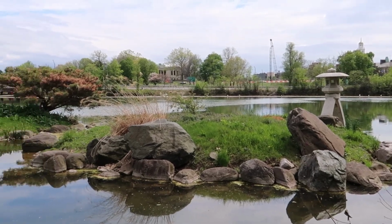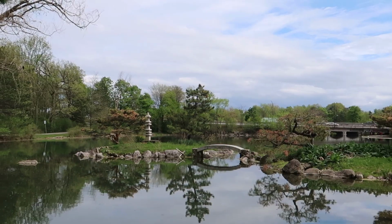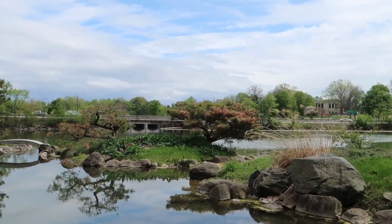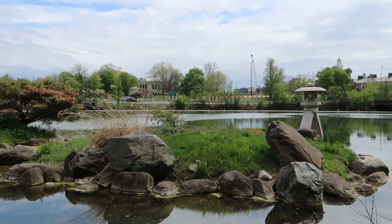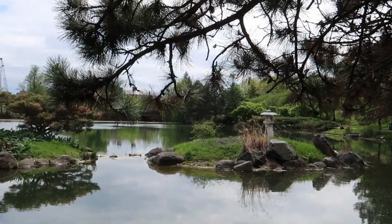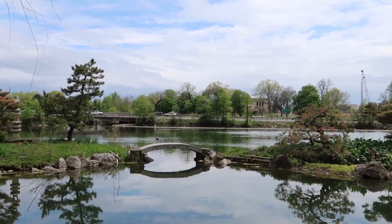This is the Japanese garden here in Delaware Park. It was built in 1974, and it was a cooperative between the city of Buffalo and the city of Kanazawa, Japan. Hope I said that right. Fortunately, you can't go out there, but it's still really cool to look at from a distance.